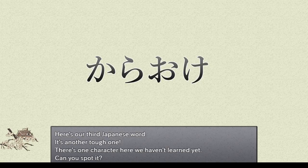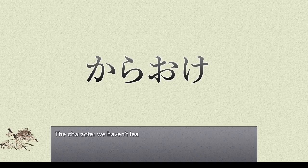Alright. Here's our third Japanese word. It's another tough one. There's one character we haven't learned yet. Can you spot it? I think this is the one... I spoiled it last time. I said karaoke for this, the last word. I think that's what this is here. Even though we've not learned the syllables that start with the sound R, the rightmost one is definitely ke. Second right is o, so this is karaoke.